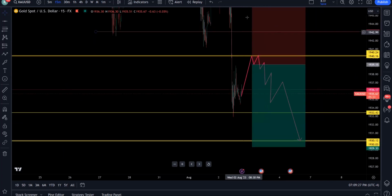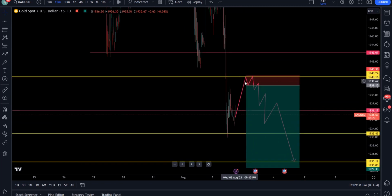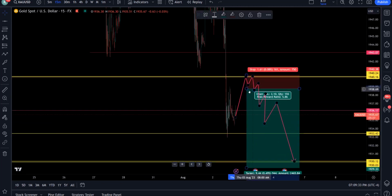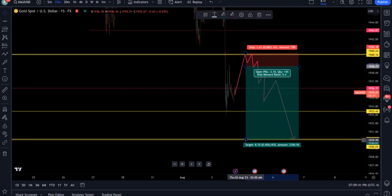Once you have fake outs, once you have enough information there, like two 15-minute candles overnight that can give you confirmation of resistance from those levels, this can be a nice area to look for a possible continuation to the downside, and overall target can be the 1930.